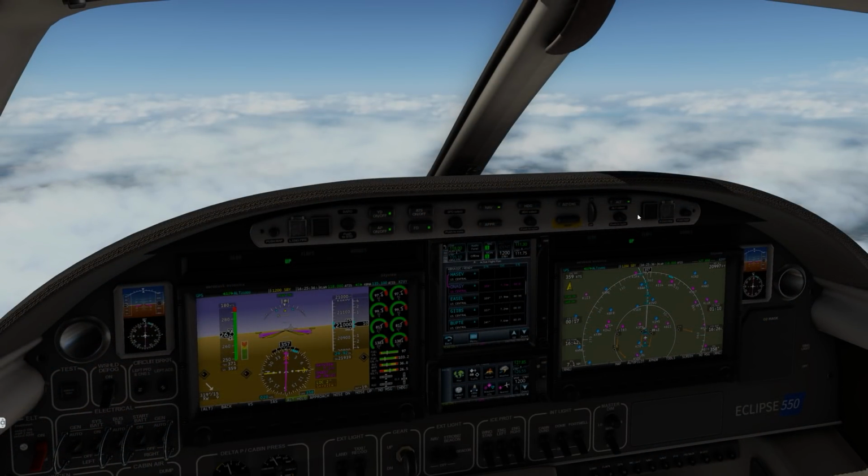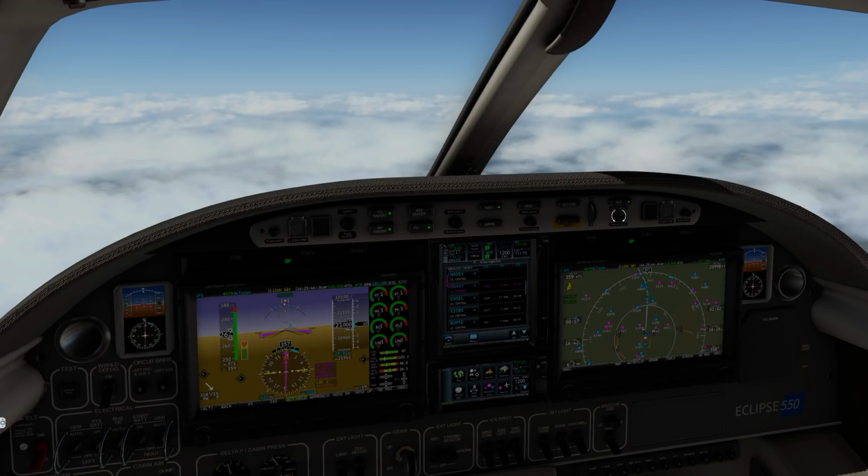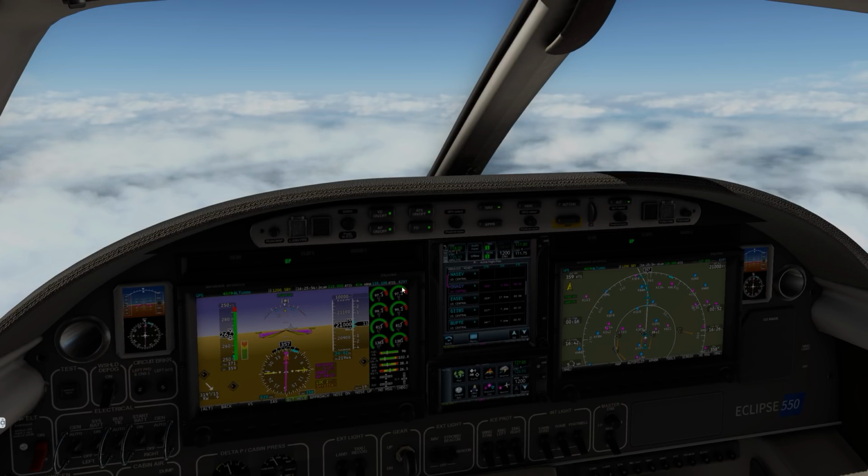All right, we can start thinking about descent here. So I'm going to go ahead and just roll this down to 10,000, right about here. And we're going to use our auto throttle, actually. I'll show you how this works. So we have our speed here. You can see it's set at 190 right there. I'm going to set it to 250. Right there is fine. We go auto throttle system on, and you can see the airplane's going to start slowing itself down automatically, just like that.